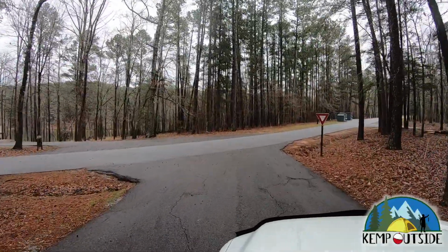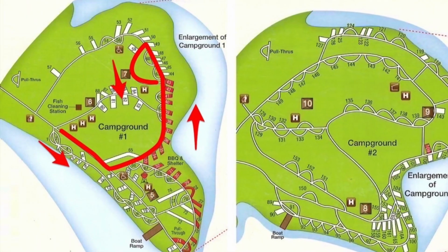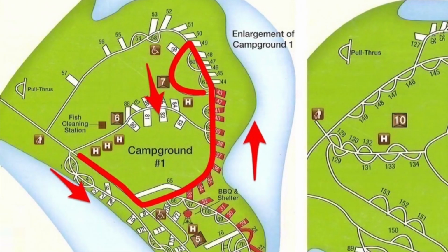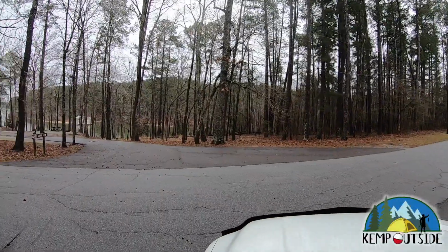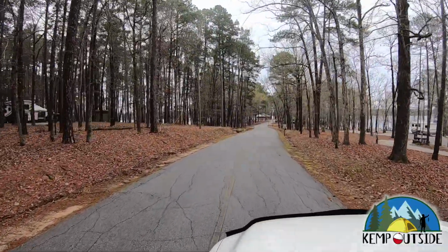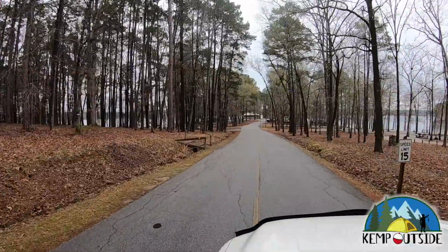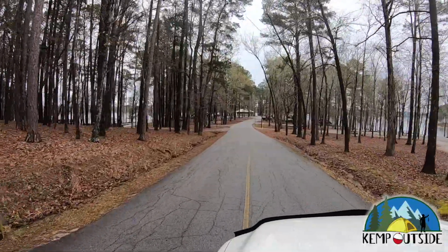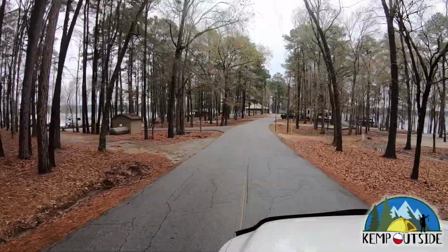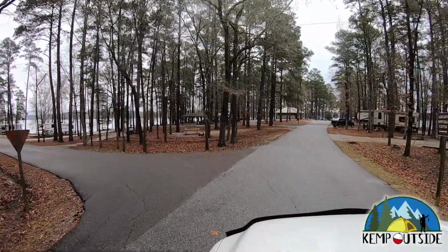So then as we come to this intersection, if we went straight, we would go down to sites 1 through 20 again, but instead we're going to turn left down the main road. And then we're going to turn left again, as you can see on the map. So again, if you go straight there, you go past sites 1 through 20. Again, this road is a 2-way road. On the left there is the entrance to site 65. And then we're going to turn left here.